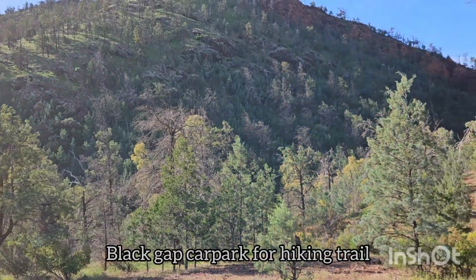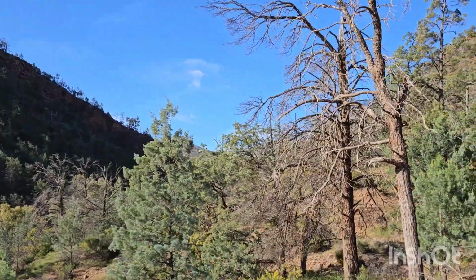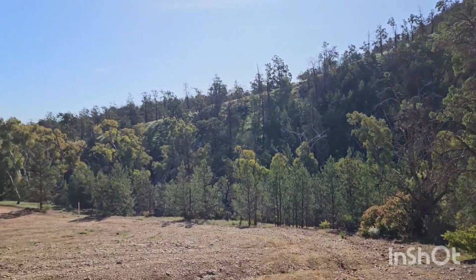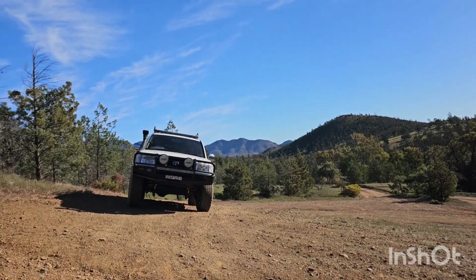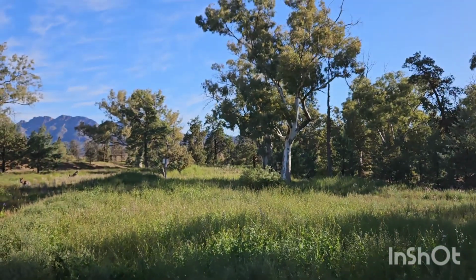We are at Black Gap car park. We're in the gorge. You can see a bit of Flinders up there. So look at this, beautiful. Kangaroo.